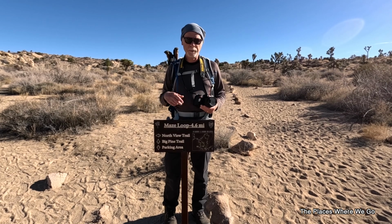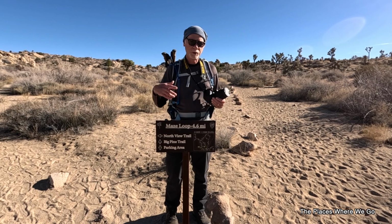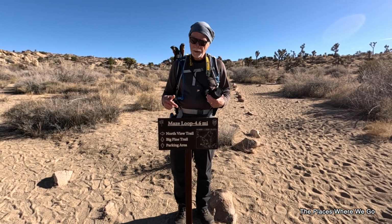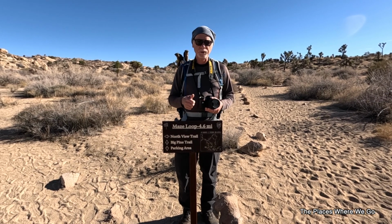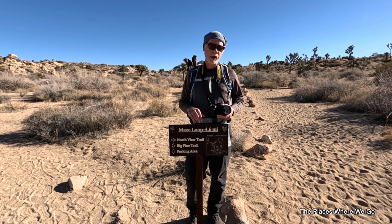You can go on the Maze Loop, you go one way or another way, clockwise or counterclockwise, and you'll all meet up, which eventually I think is what happens. Yeah. But we were about 2 hours into the hike, pulled up my AllTrails, and then saw that it was telling us that we were not on the Maze Loop Trail anymore.